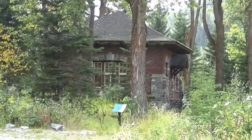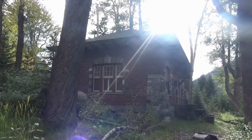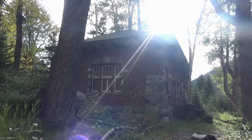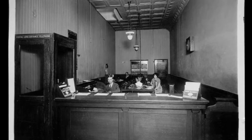One of the coolest parts about Field, British Columbia is this building. This is the Canadian Pacific Telegraph Office, constructed in 1931. The office was used not to relay train orders, but rather for passengers to receive and reply to telegrams in the heyday of CP passenger travel.